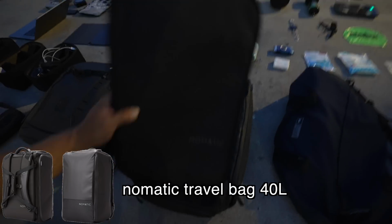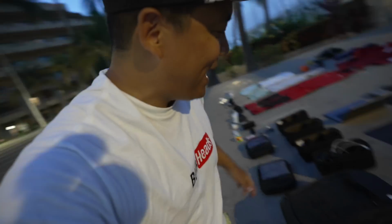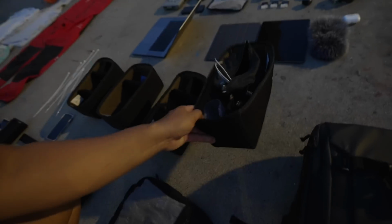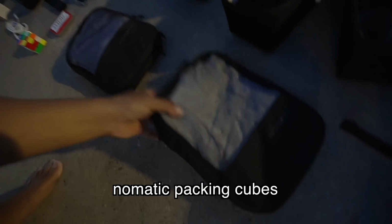Here are the bags that I hauled down. Crappy REI bag. Sweet nomadic duffel. Oh, I love this bag so much. It's a duffel and a backpack. And then Peter McKinnon camera backpack. Oh, this thing is amazing for all that camera gear. Individual cubbies for all the different gear. This one's for the GoPro stuff. This one's for the drone stuff. This one's for the mic stuff. This one's for the filter stuff. And then I use these packing cubes that squish everything down into that duffel.